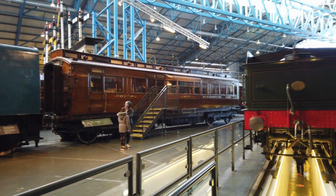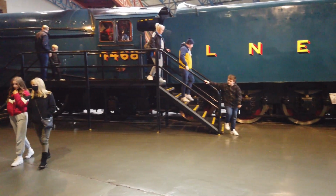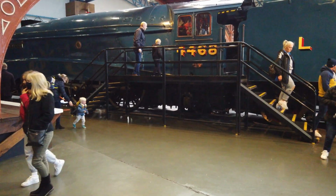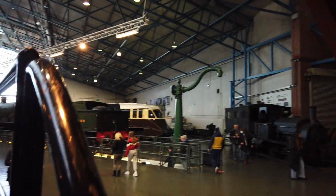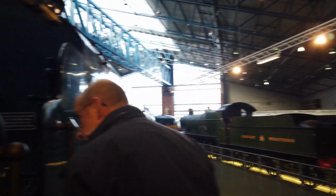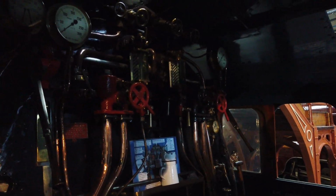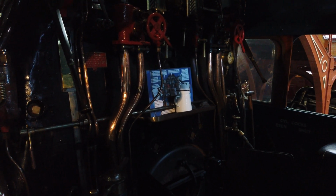Here in York, you can go underneath this train here. And you can go up on this train here. We'll go up there in a moment. So this is the Mallard, and we'll take a little look inside there. Here you can see all of the working engine. Wowza.